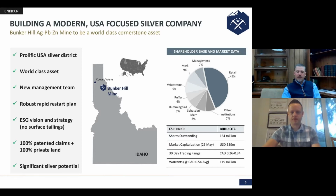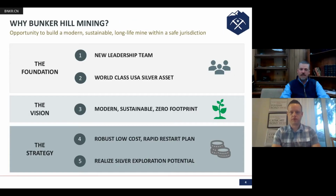What's really important to understand is that we're not an exploration company. We are a brownfield development company, and we're looking to restart the Bunker Hill and make it the cornerstone asset of a multi-asset mining company that, again, is U.S. focused and precious metals focused, centering our efforts here in the Silver Valley in northern Idaho.